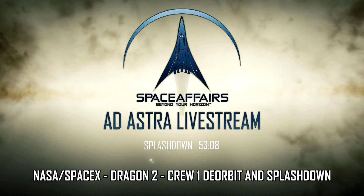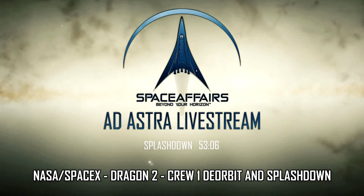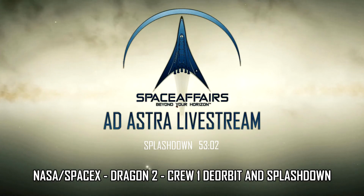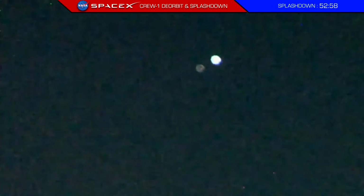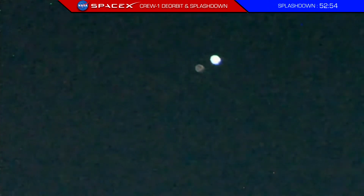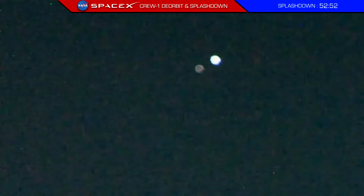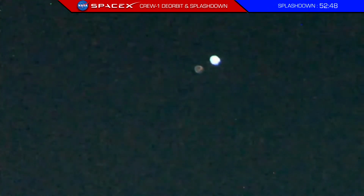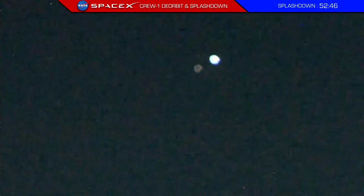Deorbit burn. As we mentioned, this should last 16 minutes, 26 seconds. So this has fully committed Crew Dragon to coming home. Just within the last 10 minutes, Crew Dragon jettisoned its trunk and initiated this deorbit burn just a minute ago. And like we mentioned earlier, this deorbit burn is the last time those 4 forward Draco thrusters will fire.